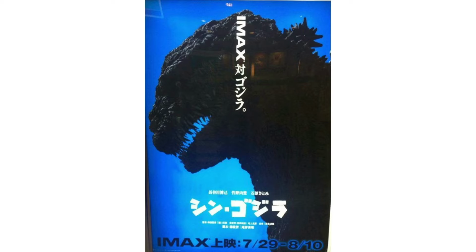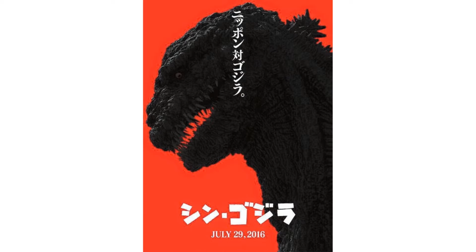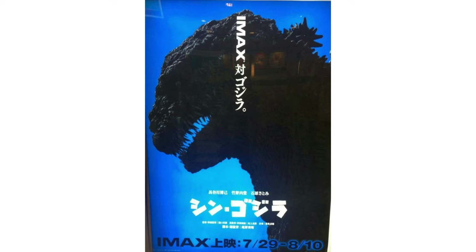Now here we go. We're going to start with the news. Like I said, there's not much. Here's one of two pieces we're going to talk about. This was just another one of those Shin Gojira posters that they had out there. But I found it interesting because they changed the background up from the red that we're used to seeing with this specific poster, and they put it blue.